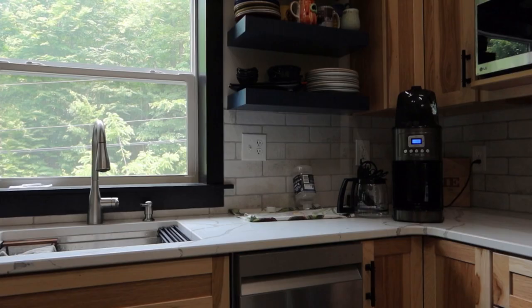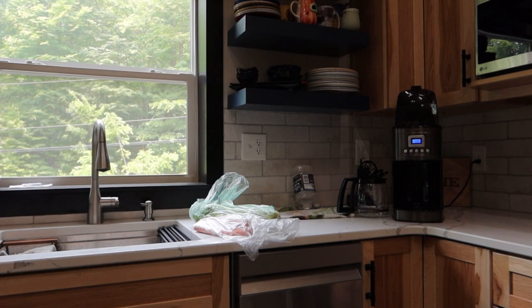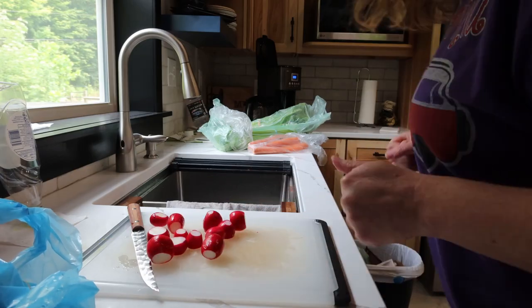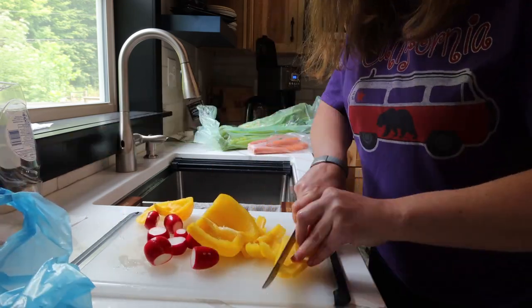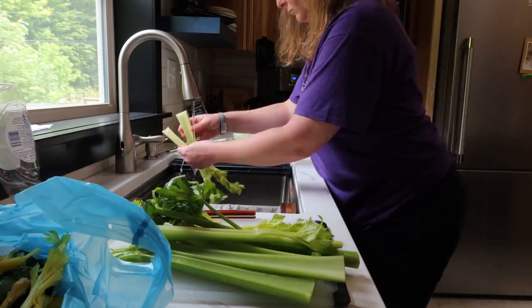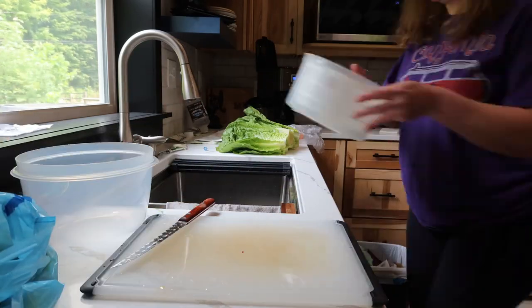Back home several hours later, and now I just need to unpack all of the groceries. And I kind of like to wash all of the vegetables, get them somewhat chopped up, peeled, whatever I need to do, as soon as I get back from the grocery store. That way, whenever I want to make something with those vegetables, they're ready to go. So that's what I'm gonna do now.